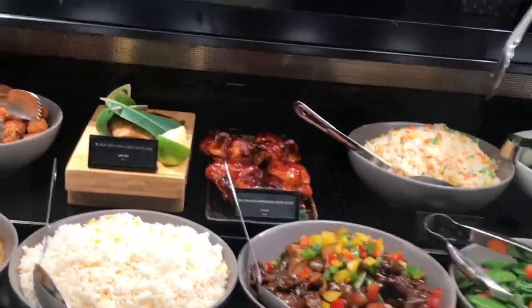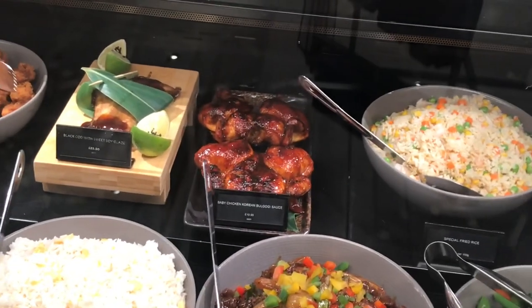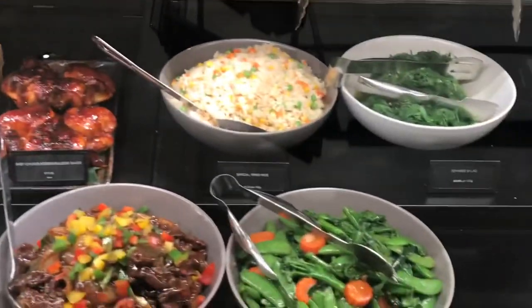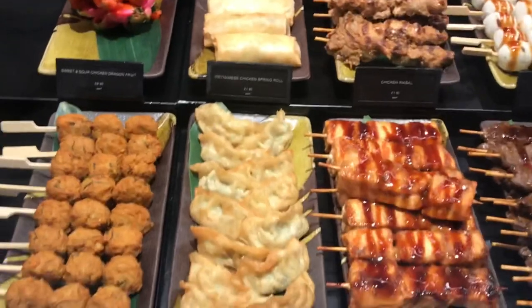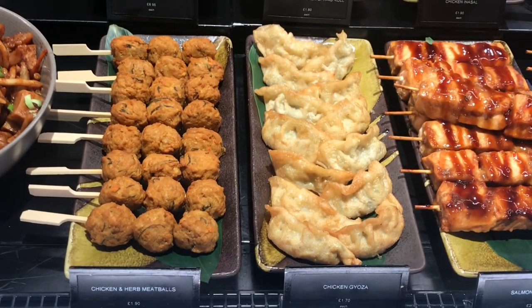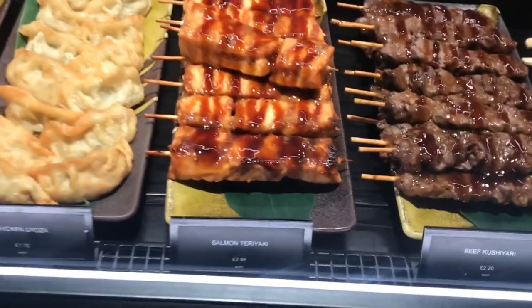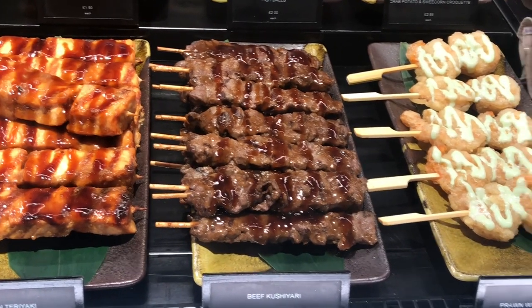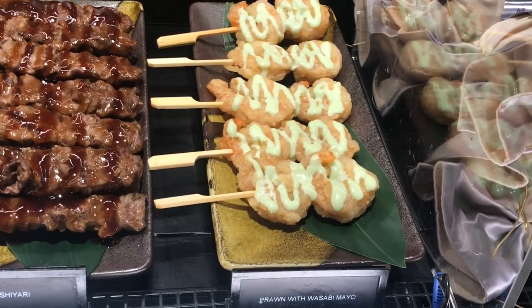We also have black cod and the baby poussin with bulgogi sauce. It's really, really nice. If you are vegetarian, we also have seaweed salad. And then look at our skewers. Chicken and herb meatball. Have chicken gyoza here. Salmon teriyaki. Beef kushiyaki. Prawn with wasabi mayo.